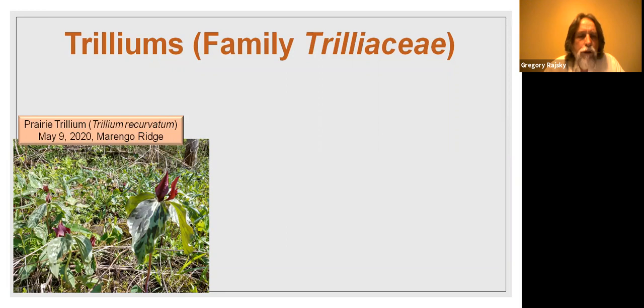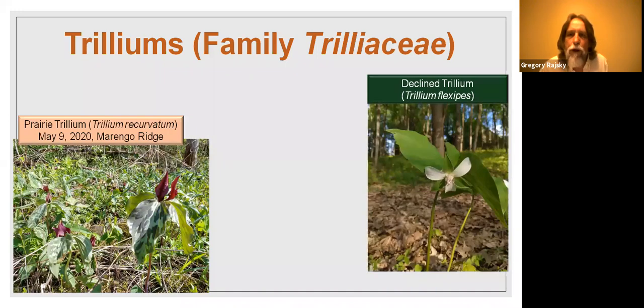It's sometimes called the red trillium or prairie trillium, or bloody nose or butcher's trillium. It's got a variety of folk names. You'll notice the leaves are mottled, pale green and deep olive green in a random pattern. That's fairly distinctive. Some of our other trilliums, rare ones, will exhibit that, but not the other 2 we're going to look at, which are white flowering.